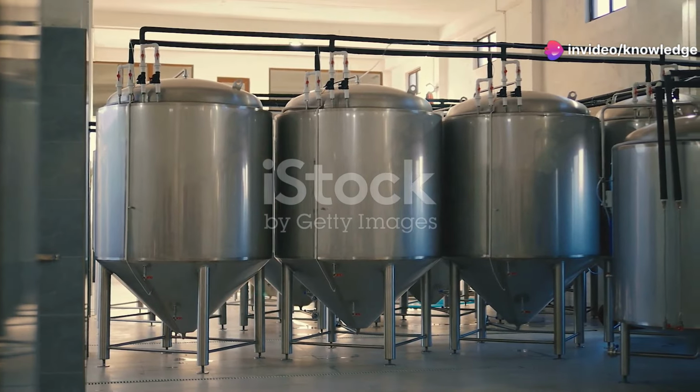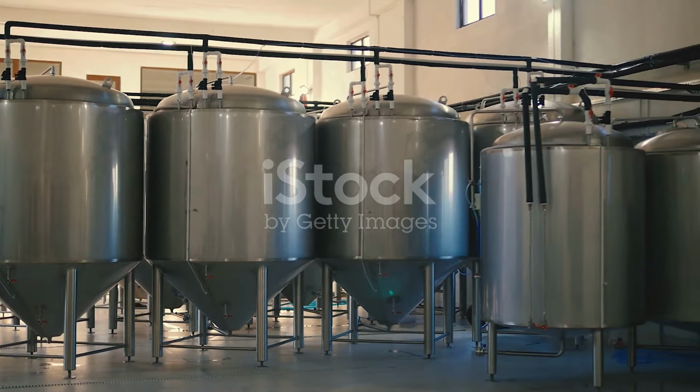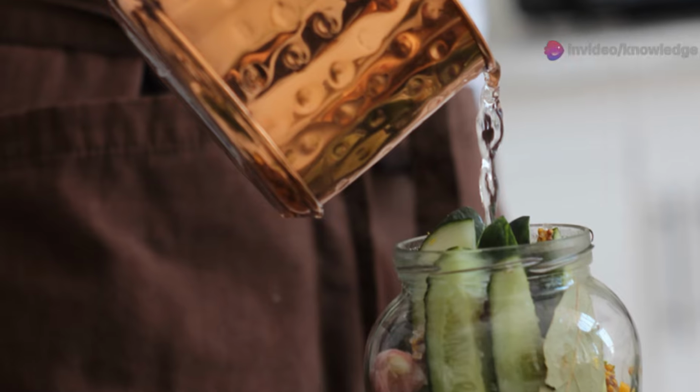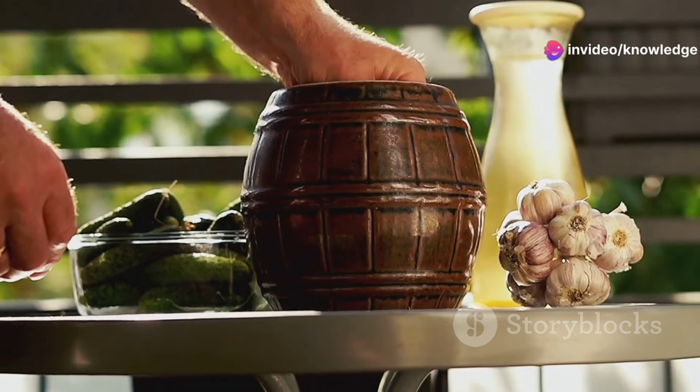Large vats hold a carefully crafted mixture. These vats are the lifeblood of the pickling process where the magic happens. Each vat is meticulously maintained to ensure the perfect environment for the brine to work its wonders. Water, vinegar, salt, and spices combine to create the perfect pickling solution.